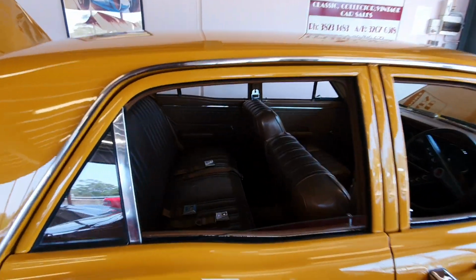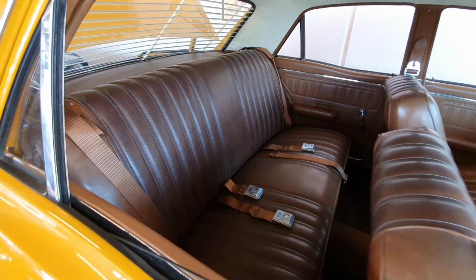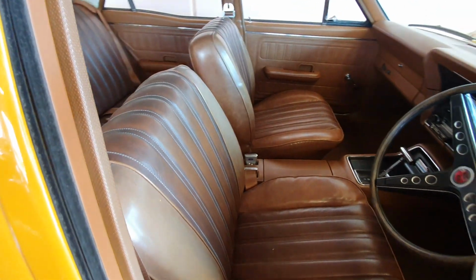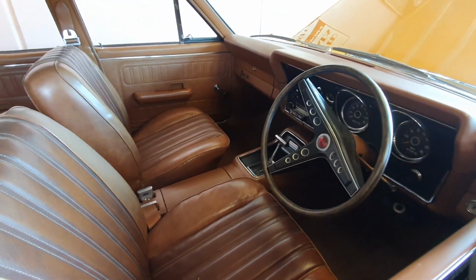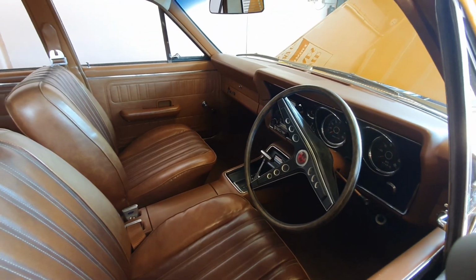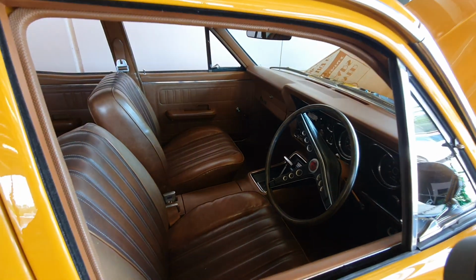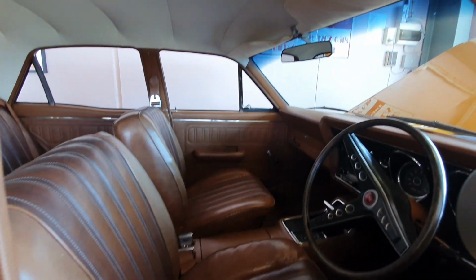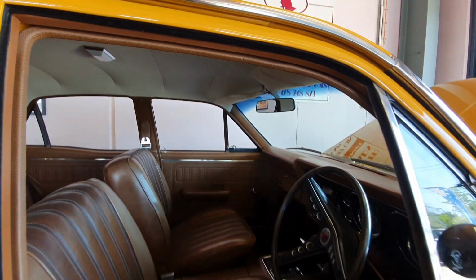Some other details as we look inside the car. This trim is actually the original trim. Now what they did is they pulled the whole interior apart when they did the restoration, obviously. They actually redid all the frames, all the foam, everything in the seats, and then adjusted the stitching on the original trim and put it back on the car. That's the sort of details that they've gone to.